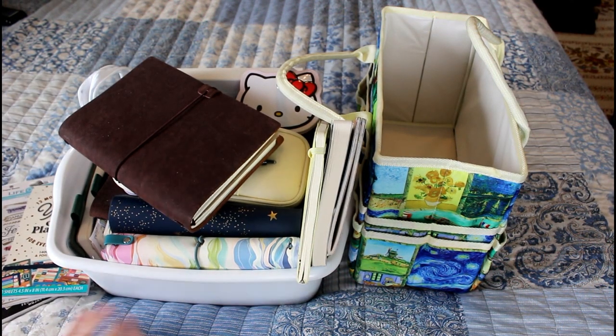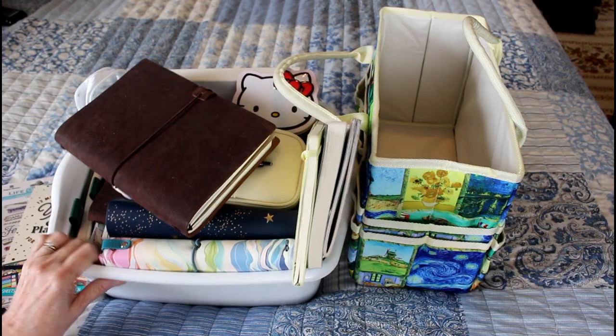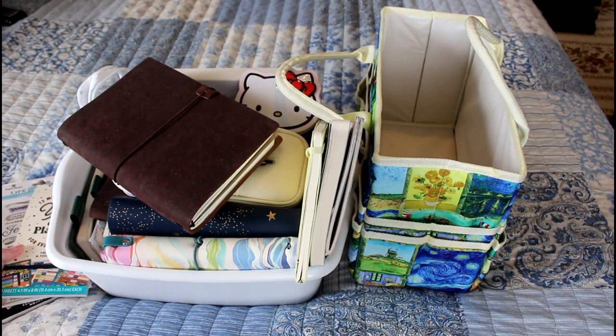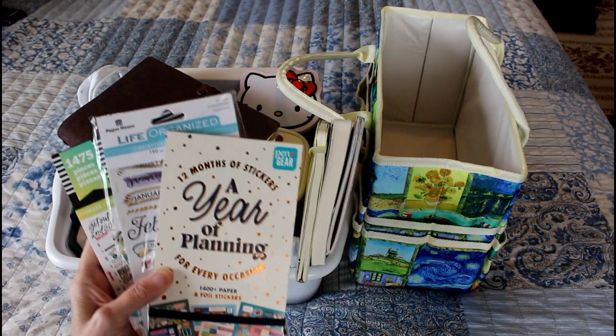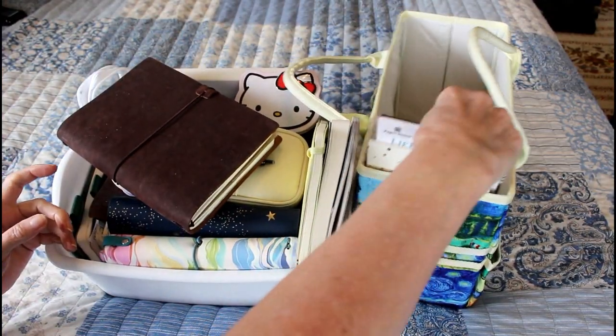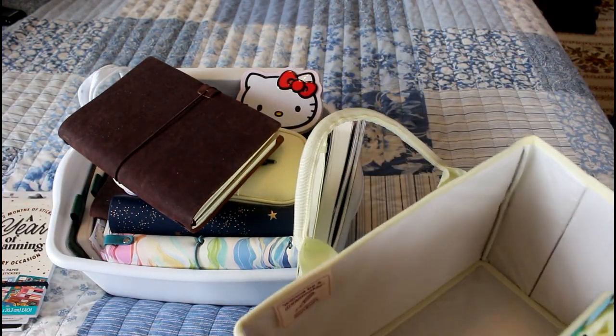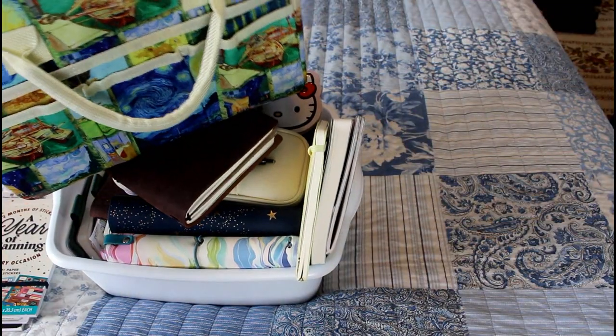I did not want to have to do this, but I bought a bag because I have everything in a basin and I still have no idea what I'm going to do. I did bring a couple of these in just for size. See, it fits very nicely. And I did buy a bag to house all of this stuff.